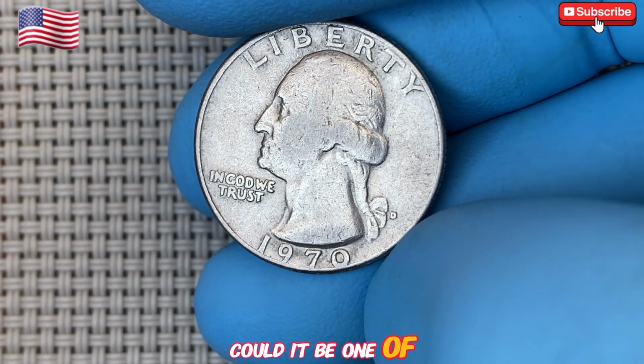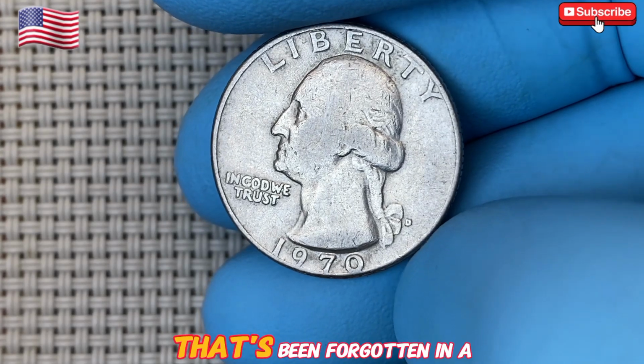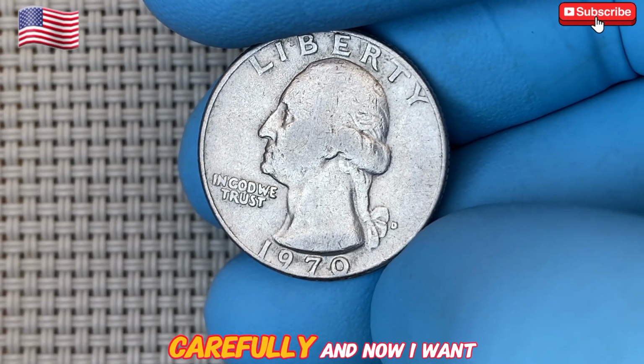Could it be one of the rare error varieties? Could it be a high-grade gem that's been forgotten in a collection for decades? The only way to find out is to examine your coins carefully.